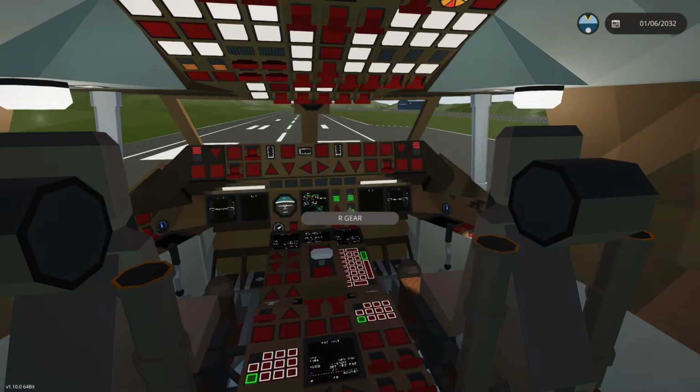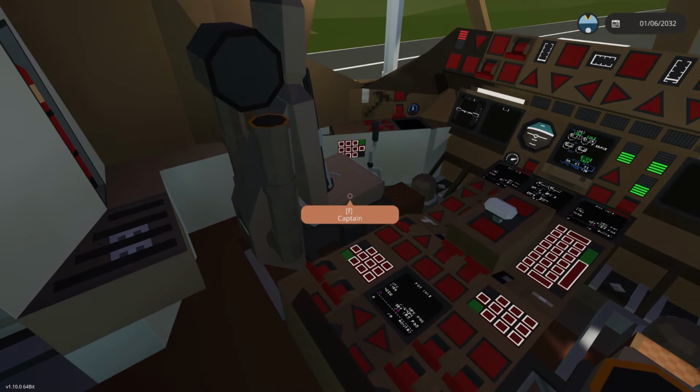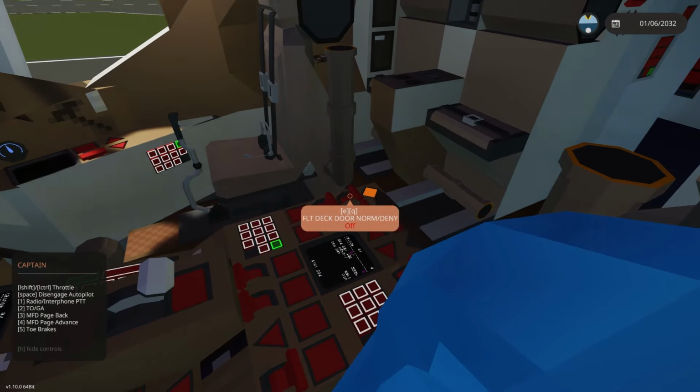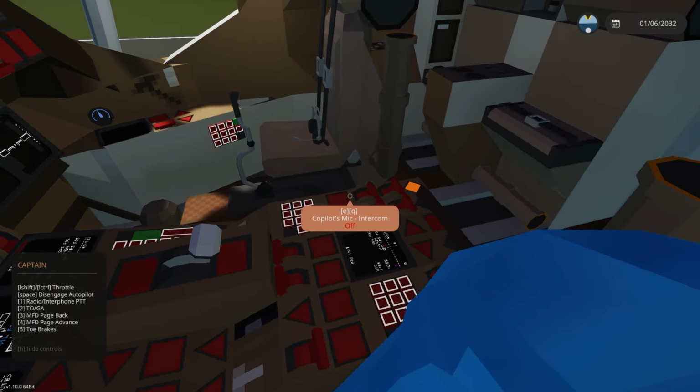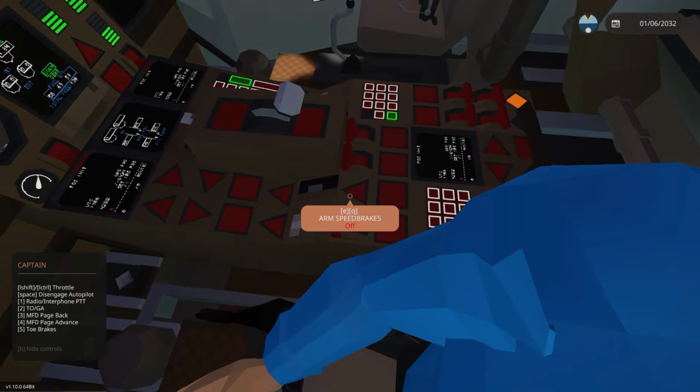Oh, come on, man. It's already hard enough. Okay, let's go into the captain's chair. It's nice and quiet. There's no more instructions. What does that mean for me? It means that we're going to try to take off. Release parking brake? That seems like a good thing. Arm speed brakes?